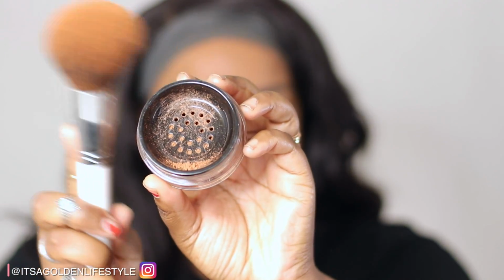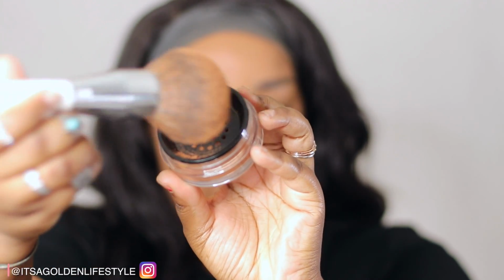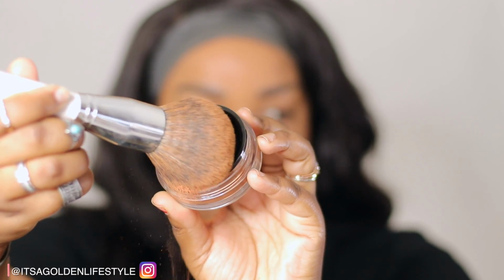I like how the powder comes out. I like that the holes are a bit bigger, so it comes out pretty easy, and I can just dip my brush in there like that. I feel like we get a little bit closer so you can see this powder at work.